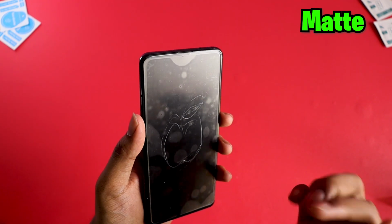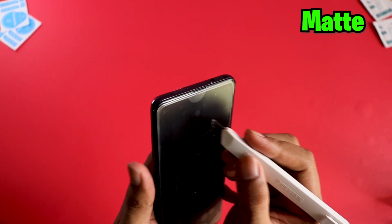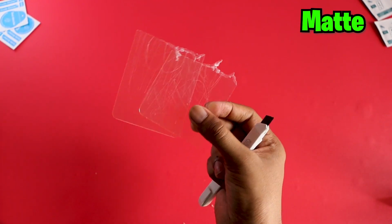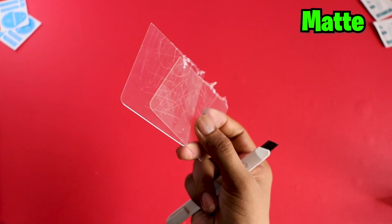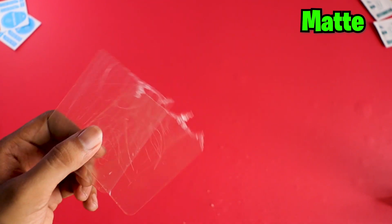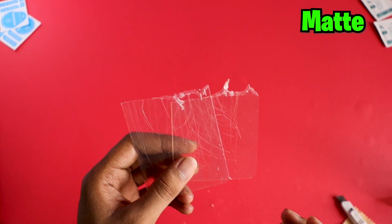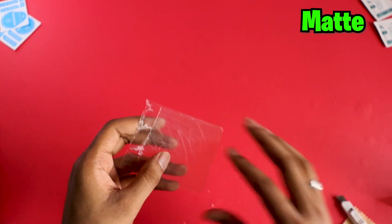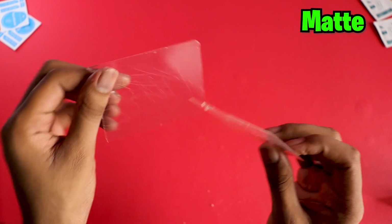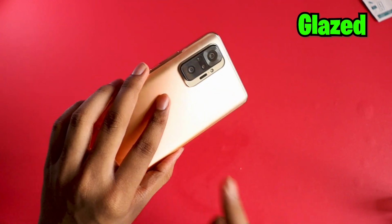So with matte screen guards, the thing is that it's going to resist all of your fingerprints and smudges, but when it comes to scratches, it's the most prone to scratches because the surface is not even. This one was $4 and gives you a really nice experience when it comes to playing games or streaming media, and your hands are always going to be sliding through it. But when it comes to scratches, they will get scratched no matter how careful you are. And as far as impact protection goes, I don't doubt that this will also fail to provide impact protection to your glass.